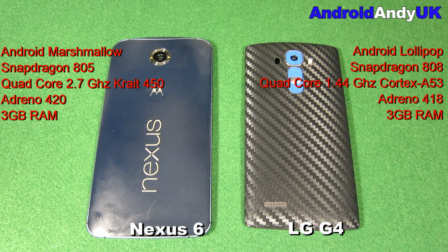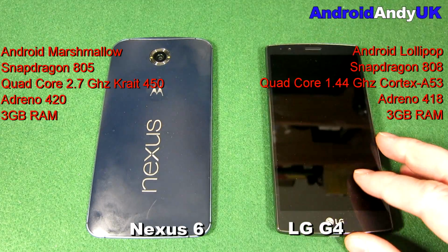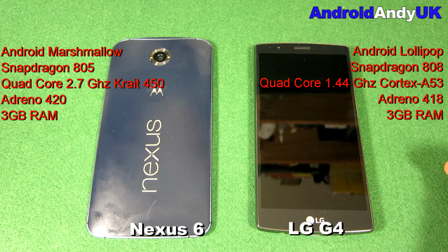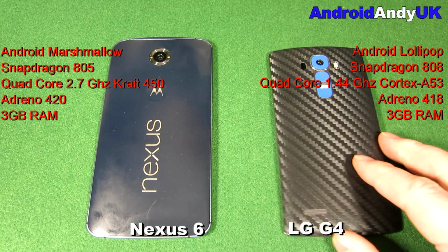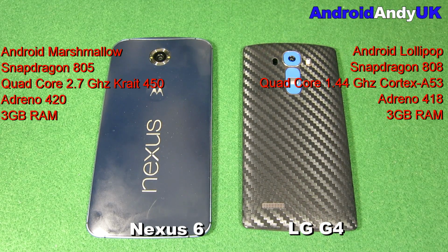So the Nexus 6 on the left, running Android Marshmallow, running the Qualcomm Snapdragon 805 chipset with a quad-core 2.7 GHz Krait 450 and the Adreno 420 GPU with 3 GB of RAM. And on the right, the LG G4 running Lollipop on a Qualcomm Snapdragon 808 with a quad-core 1.44 GHz Cortex-A53, an Adreno 418 GPU and 3 GB of RAM.